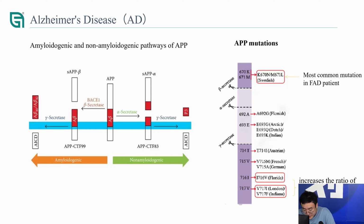And there are some hypotheses about Alzheimer's disease, including the abnormal deposition of amyloid beta. So for the A beta accumulation, I would like to introduce some background information about the APP gene. APP is a precursor protein of A beta, and APP has both amyloidogenic and non-amyloidogenic pathways. In the non-amyloidogenic pathway, the APP protein is first cleaved by alpha secretase, which forms the sAPP alpha protein. This sAPP alpha protein is reported to have biological functions in growth regulation and neuroprotection.